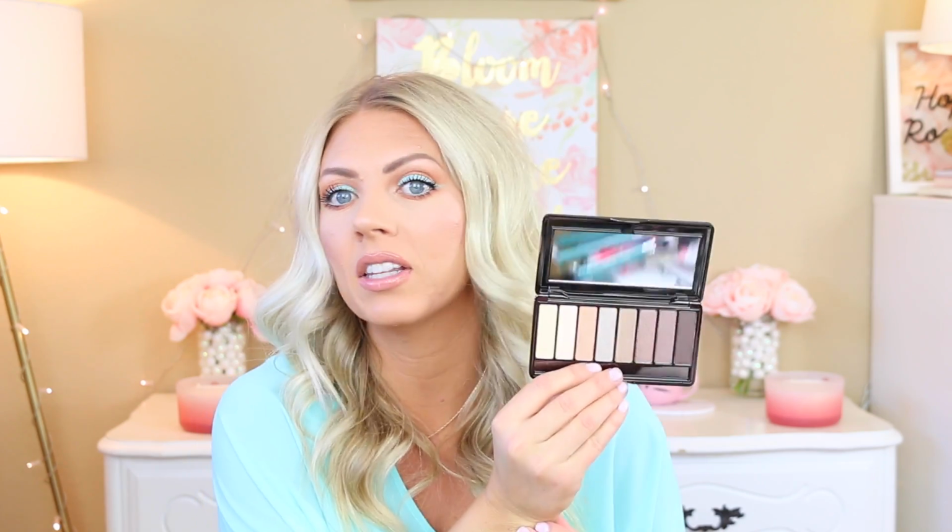I will also be returning the No. 7 palette. I actually didn't even use this. This is the Stay Perfect eyeshadow palette in Nude. I'm pretty sure I already have this. And also, it's just crap. It's just not really my shades. It's so neutral, and I feel like I have so many palettes like this already.